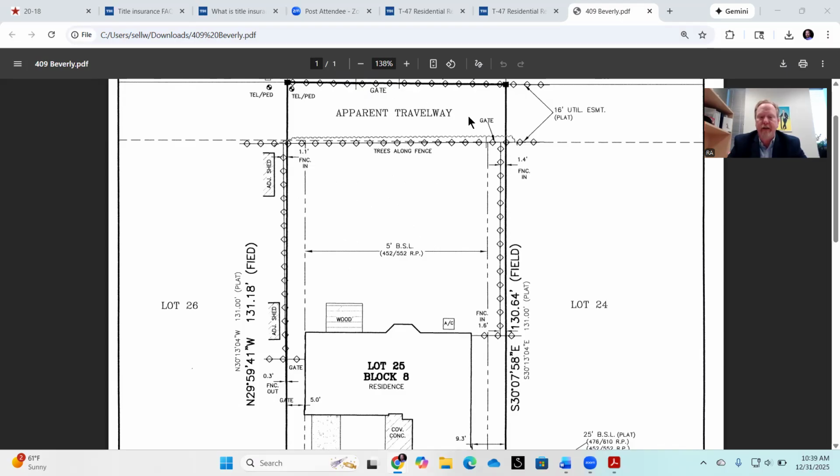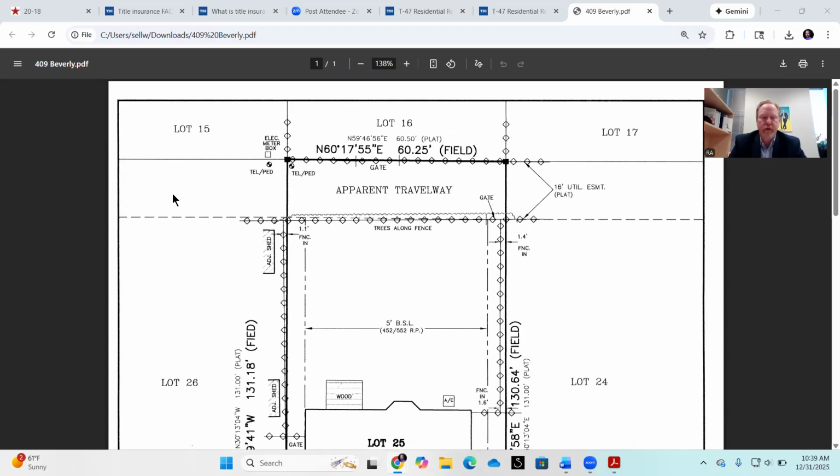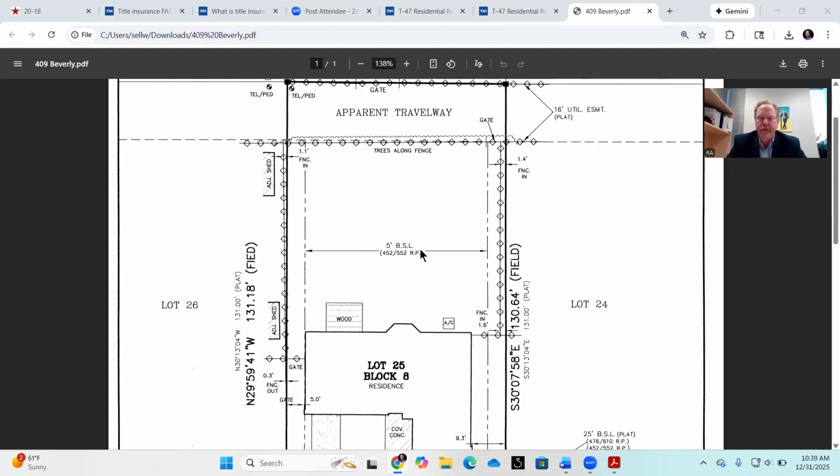This actually has an alley. This apparent travelway is an alley. This is where the utility easement is in this case. So in this particular property, there's an alley between the lots. Now, as a side note here, an alley behind your house, you're still responsible for maintaining half of that alley behind your house. If you don't maintain it, the city's going to fine you. Something that a buyer would probably want to know. Okay. So this is the survey.